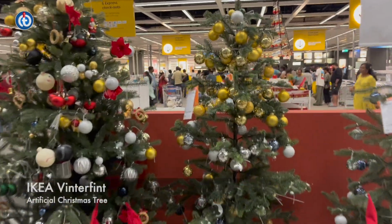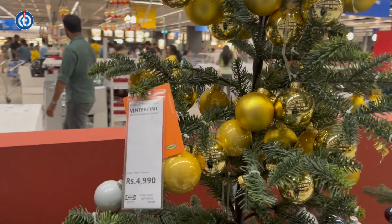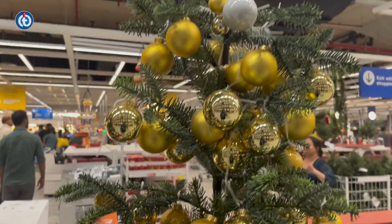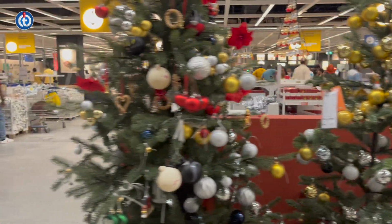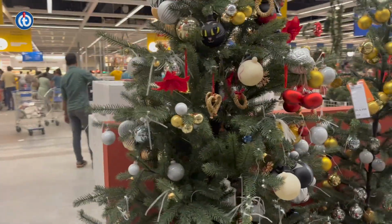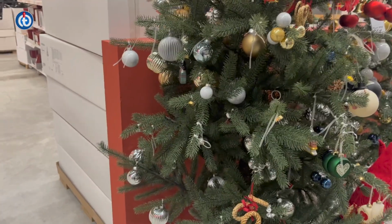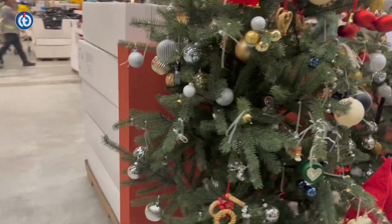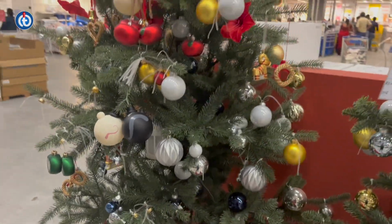The medium one is this one, which is approximately 5,000 rupees. Approximately 80 dollars, I believe, yeah, or around 70 maybe. And the bigger one is, I think, a little higher. I don't see any price tag mentioned here, but this is the bigger one.